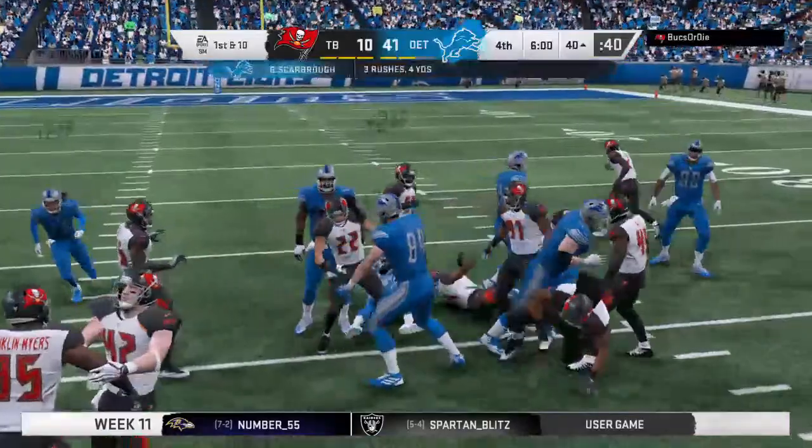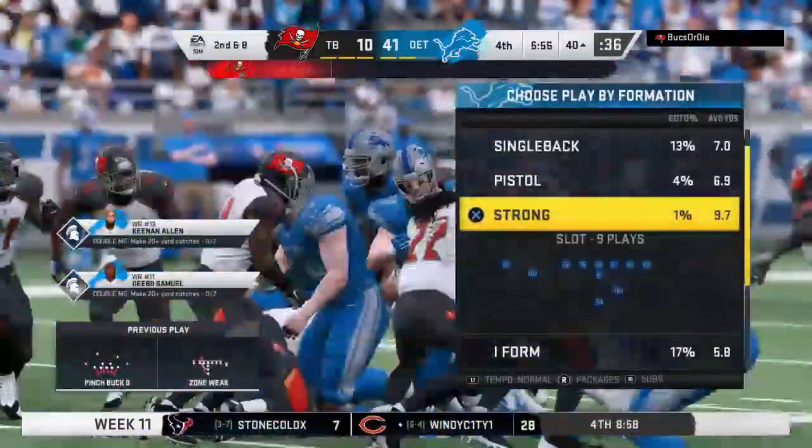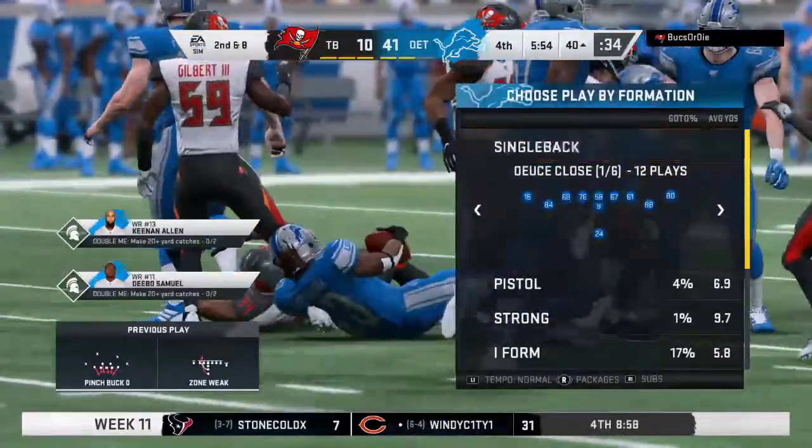Maybe somebody ran a wrong pattern. Maybe some balls were tipped. It could be so many different things. Bottom line, though, it comes back to the guy throwing them.